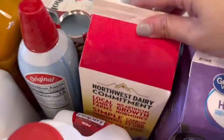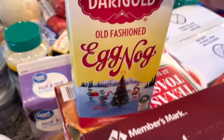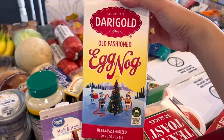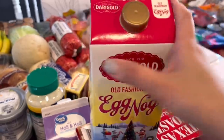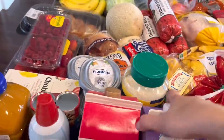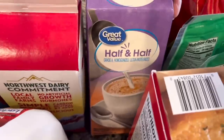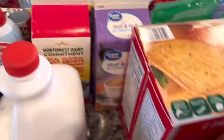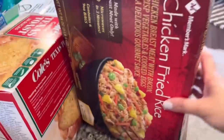I can't reach all the way to the back, so I'm going to go around here and show you what we have all the way back here. This one is the eggnog milk. My husband loved this, so he keeps grabbing one every time we go shopping because this is only seasonal. And then I also picked up this half and half. I usually use this for a recipe or for my cold coffee.